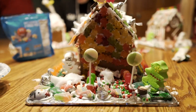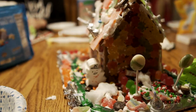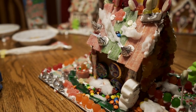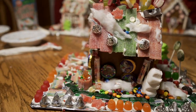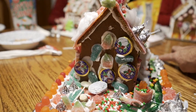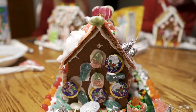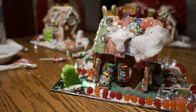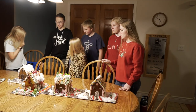How was your house? What's your theme? Well, I don't have a whole lot to choose. What do you mean? Did you have a theme in mind? Just plaster as much candy on there as possible? Basically, no. It's the candy monstrosity. I really like your gummy bear wall. Thanks. It's fantastic. Group photo.